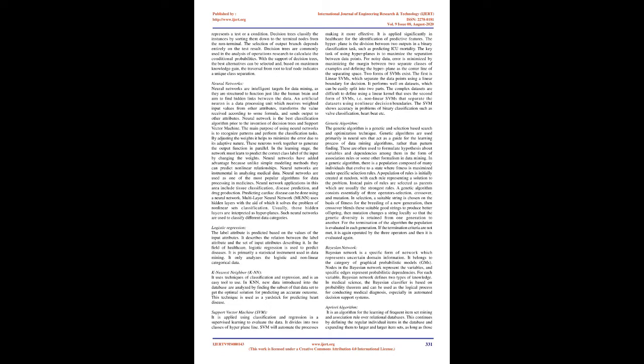Neural networks. Neural networks are intelligent targets for data mining, as they are structured to function just like the human brain and aim to find hidden links between the data. An artificial neuron is a data processing unit which receives weighted input values from other attributes, transforms the value received according to some formula, and sends output to other attributes. Neural network is the best classification algorithm prior to the invention of decision trees and support vector machine. The main purpose of using neural networks is to recognize patterns and perform the classification tasks. By adjusting the weights it helps to minimize the error due to its adaptive nature.